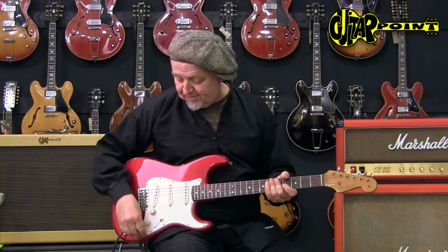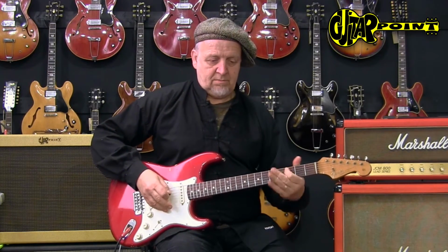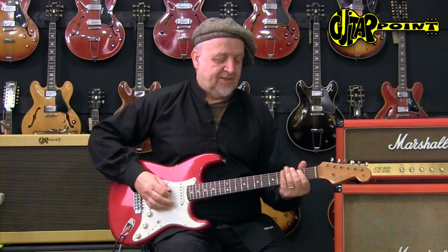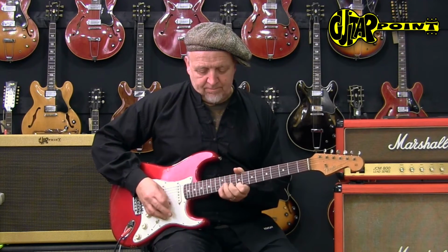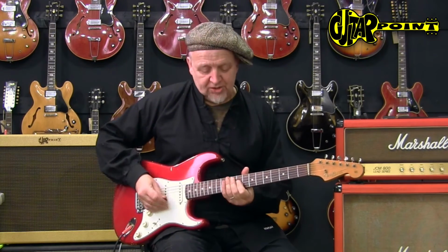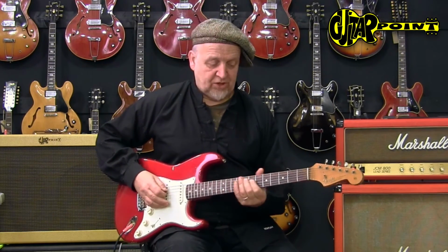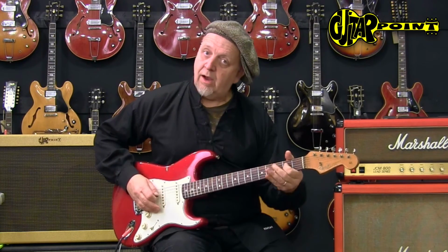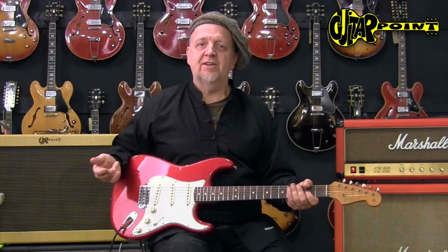And I show you the pickups by themselves. This is the neck pickup. Like you want a neck pickup. Middle position. The bridge. It has twang and everything, but it's never shrill. These are always gutsy and always beautiful. So this is what you want from a 60s Strat, and you get the custom color on top.